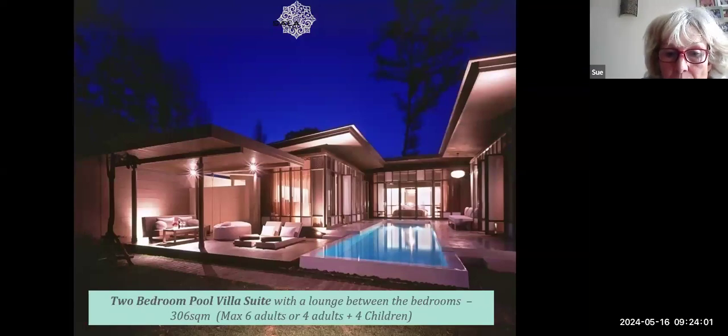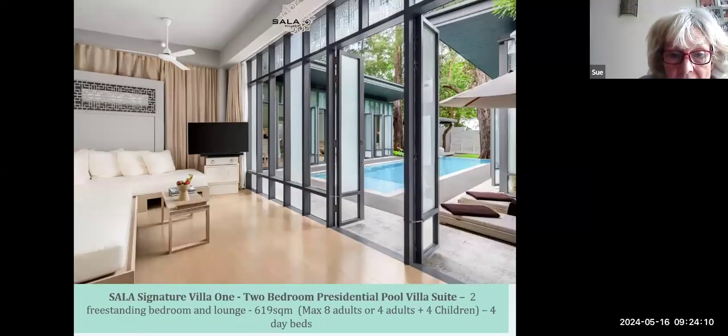So then we have the two bedroom pool villa suite with two bedrooms and a lounge in the middle. We've also got a lovely outdoor sala area as well. And then the two bedroom presidential pool villa suite.